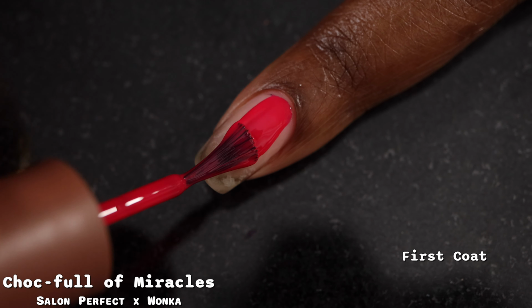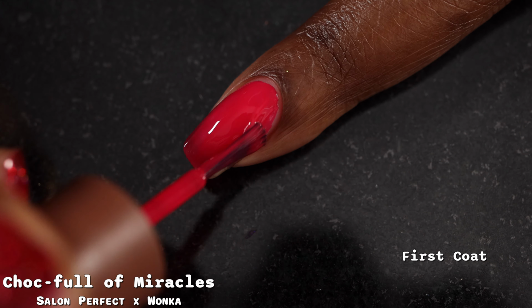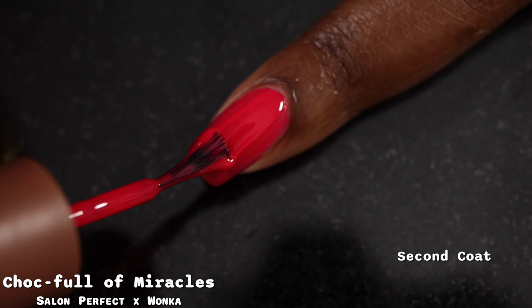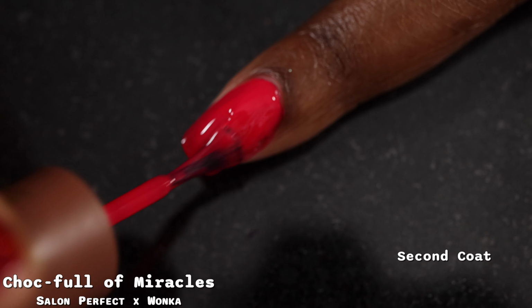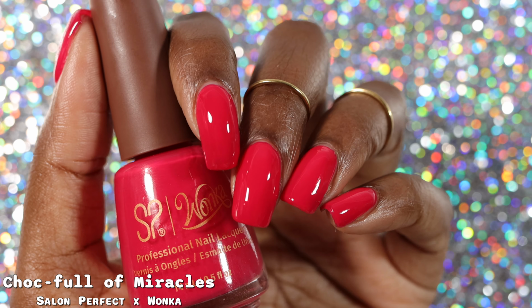And now we have Choc-full of Miracles, which I'll just describe as a hot pink cream. Choc-full of Miracles is a very warm red leaning pink. I found that in particular, it photographs a lot more red tone than it actually is in person, so I did end up color correcting my full hand swatches. I honestly really don't like color correcting video format, so the live swatch portion is not color accurate.